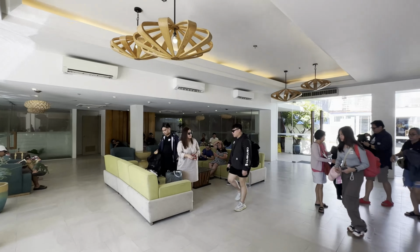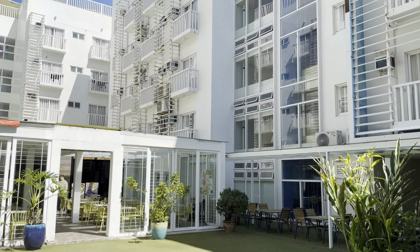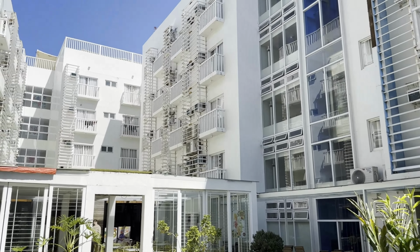Azalea Hotels and Residences Boracay is located in Station 2. Azalea is the first 4-star quality service apartment hotel in Boracay.